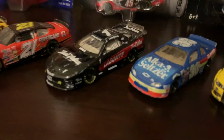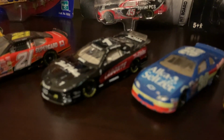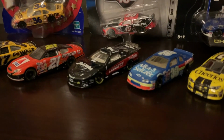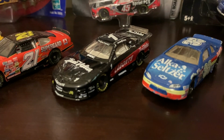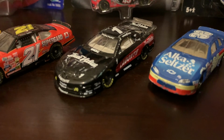And this one is very unique to me because I already have one, I think I got 2 IROC cars, and they're just very unique, but to find them out loose is just crazy to me. But man, this is a Bobby Labonte IROC series. Gorgeous car, true value. I need to start collecting more of these because they just look badass.